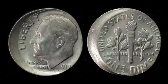There's another one here too, 1979. This one, much better shape. This one's off center by about 15-20%. And this one sold for $26.95.